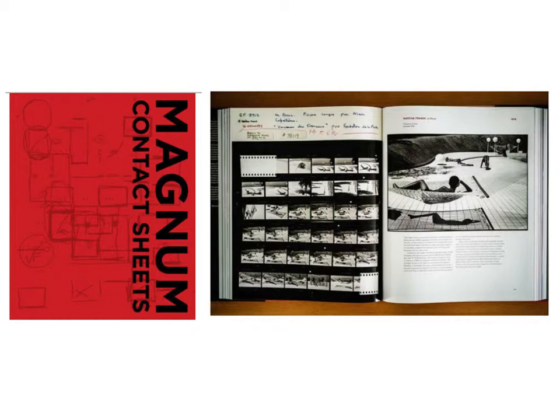I refer to this book by Magnum called Contact Sheets quite regularly. It's a great reference book to have in your library because on the left-hand side it shows the contact sheet of the photographer, and on the right-hand side it shows the image that he selected, and it shows how he arrived at the image that he wanted to show us. Also, it gives a brief outline of how they arrived at it.